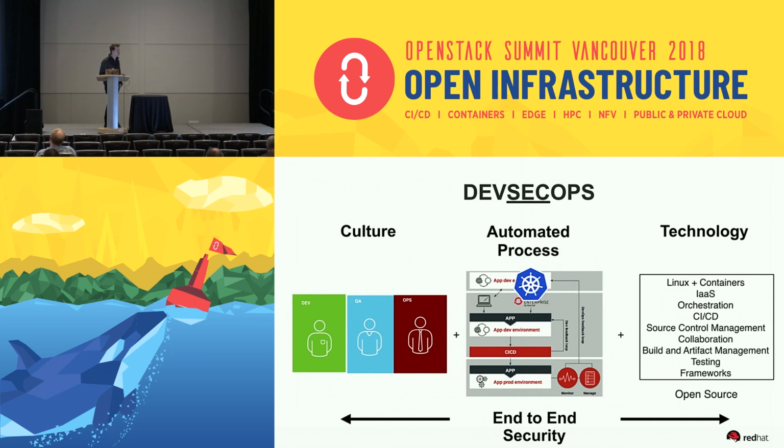And so that's where you see this movement, not just of DevOps, but DevSecOps. That's integrating security into DevOps as part of the culture, so a security-first mindset, and importance and priority in terms of the delivery, as well as automating the process of how security is incorporated into that CI/CD pipeline in your DevOps environment. And leveraging tools, perhaps open source tools, to automate security enforcement, detection, and policy.